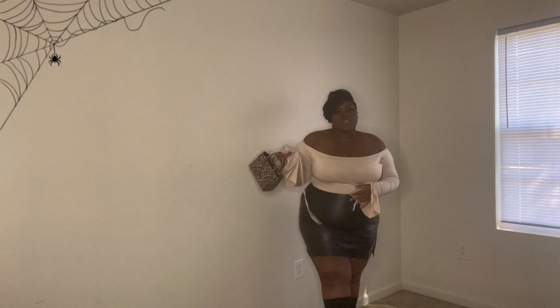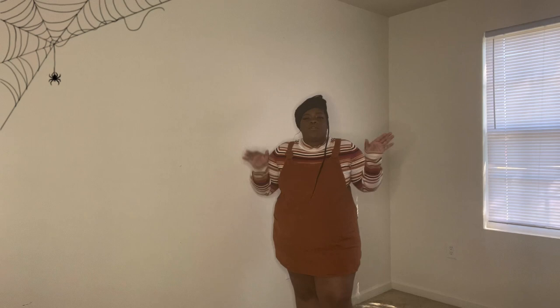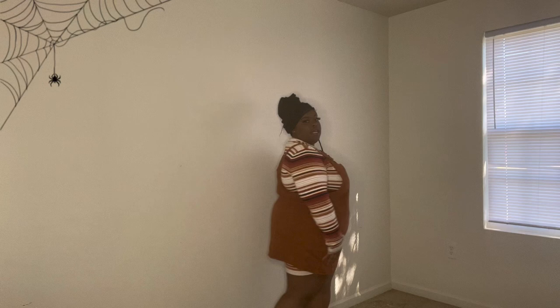Now 1, 2, 3. Alright guys, so look number 3 is definitely a cute little corduroy look. These are some corduroy overalls. I don't remember where I got this from. I've had this for, again, years. And the underpiece is a plus size from Forever 21, in a size 2X. I just paired these two together. The corduroy part is short, but the dress is a little bit long. So when I turn around, you're going to see the bottom of my dress, which I wouldn't wear like this. I would pull it up, but I just wanted y'all to know how short the corduroy piece was.